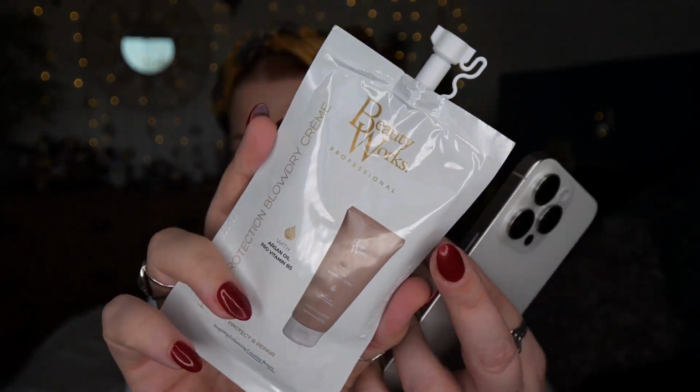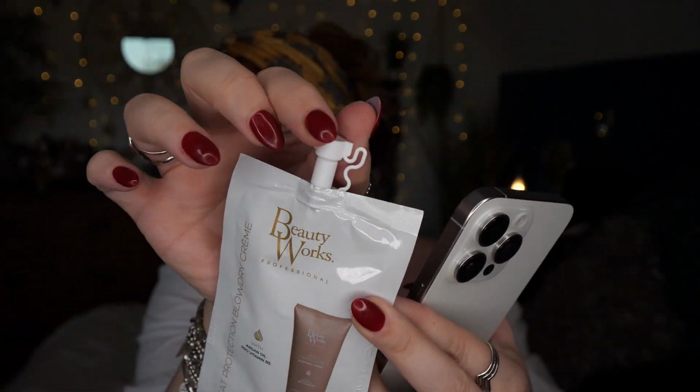You will either receive what I've got here, which is a Beauty Works Heat Protection Blow Dry Cream with argan oil and provitamin B5, and there's 30ml there. It's a little pouch that you can undo and seal, I'm assuming. Yeah, you can pop it back on. This is worth £4. It says a heat protecting cream that seeks to shield your strands from heat damage. The formula is designed to make hair more manageable, delivering volume and shape without weighing it down. It's also rich in argan oil and provitamin B5 to keep your locks protected from thermal stress.